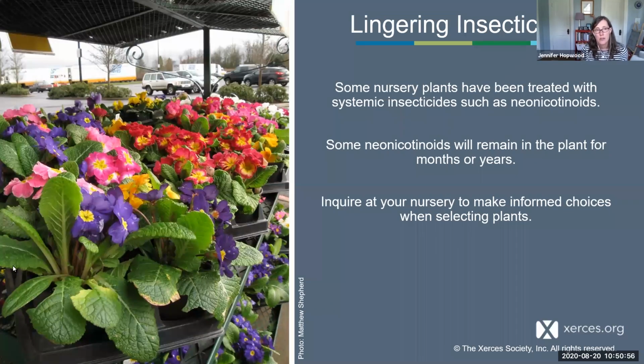One last consideration, some plants come to nurseries pre-treated with systemic insecticides, and some of these insecticides, particularly a few of the neonicotinoid insecticides, can linger a long time in plants or soils, sometimes for several months and sometimes even up to a year or more. And although they show up in the pollen and nectar in just very small quantities, it can be enough that it can be detrimental to a beneficial insect. So when you're purchasing your plants, inquire at your nursery about whether those plants have come pre-treated or what they were pre-treated with, so you can make choices when selecting plants.